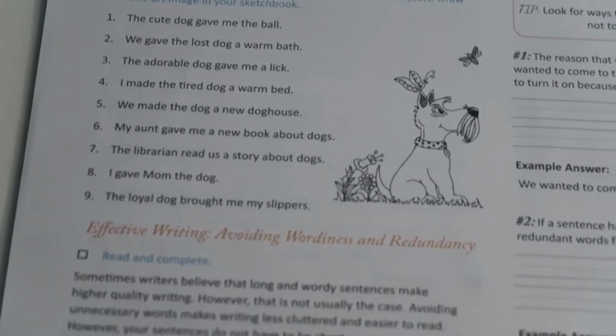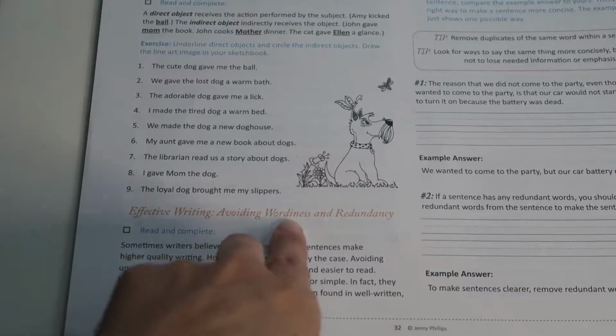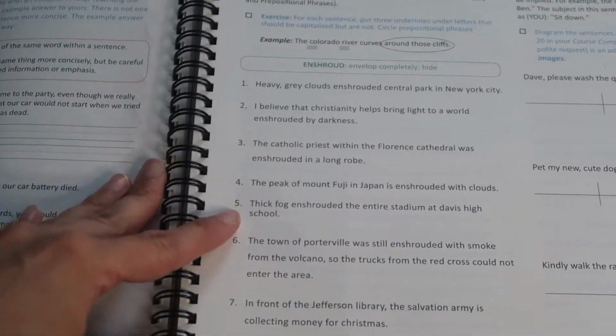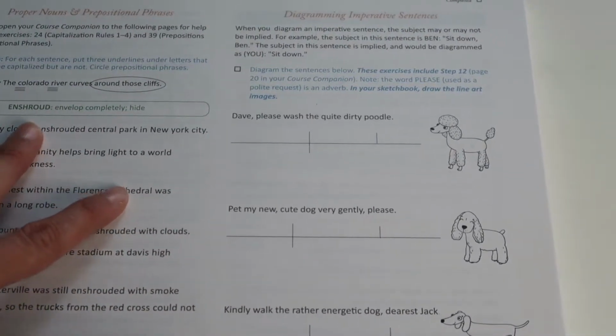And then in this specific lesson, there is a writing activity. It's effective writing, avoiding wordiness and redundancy. And then there's some exercises for them to practice that. And then for grammar, there's exercises for proper nouns and prepositional phrases that they have to complete. And then here they are diagramming imperative sentences.